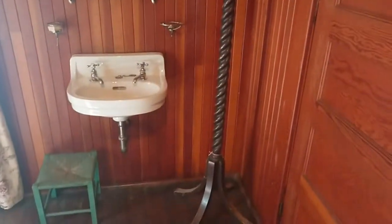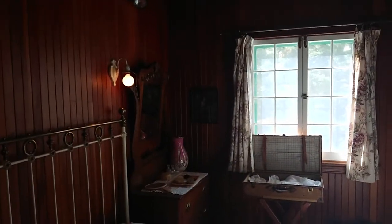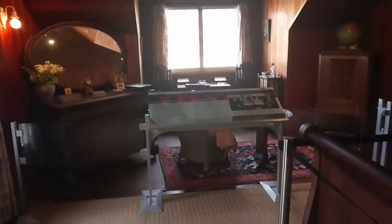Look at that. Look at that hat rack. Tiny mirror up there. Group of Seven paintings on the wall.